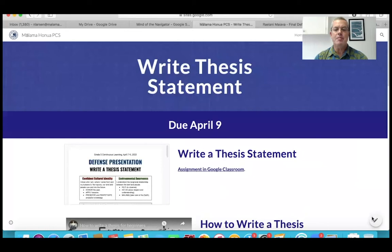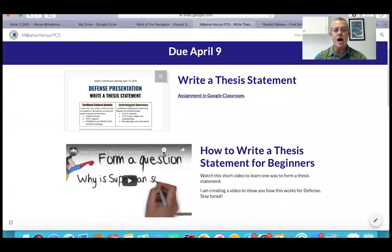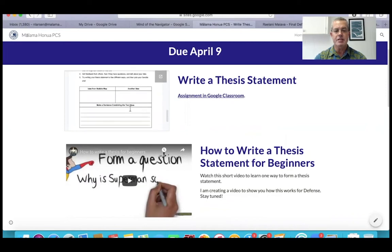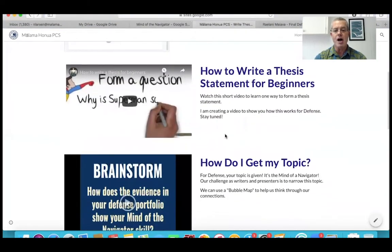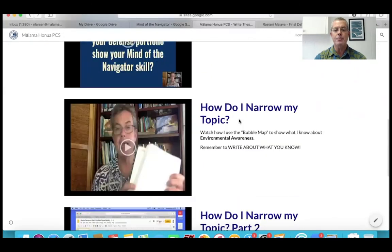This is a page from our class website, and this page in particular is about writing a thesis statement. And you can see on this page, I was able to include a Google Doc, on which you can see some of the instructions that I gave to students. The assignment was posted in Google Classroom, and then I prepared some videos for students to watch. One was from the internet, and then some that I recorded on my own.